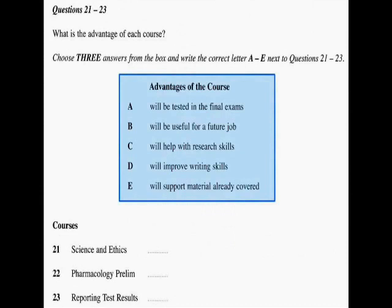Test 3, Section 3. You will hear two medical students, Caitlin and Hideki, discussing options for courses. You now have 15 seconds to read questions 21 to 23.